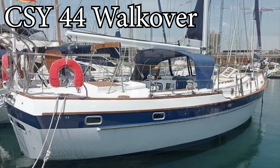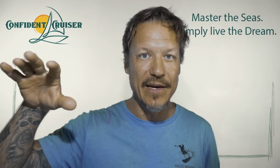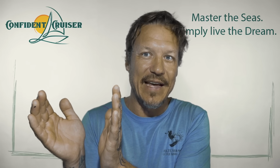Now, if you have one of these, I'm very sorry, but this is one of my least favorite boats just because of the way that you have to get out of the cabin and go outside the boat to get in the aft part of the boat. It's like having a 29-foot boat and then another 10-foot boat attached to the back of it. It's stupid.